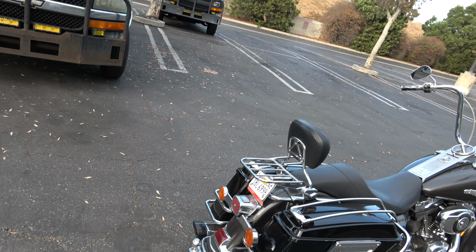Now, I did a little research. The police bikes were optional 103 in 2007. So this bike was either a police bike, has the police bike rails, yes it does, or it was ordered for the police and then they never picked it up. Now which it is, we'll never know. But it was intended for police use. That's how you got the 103 in 2007.